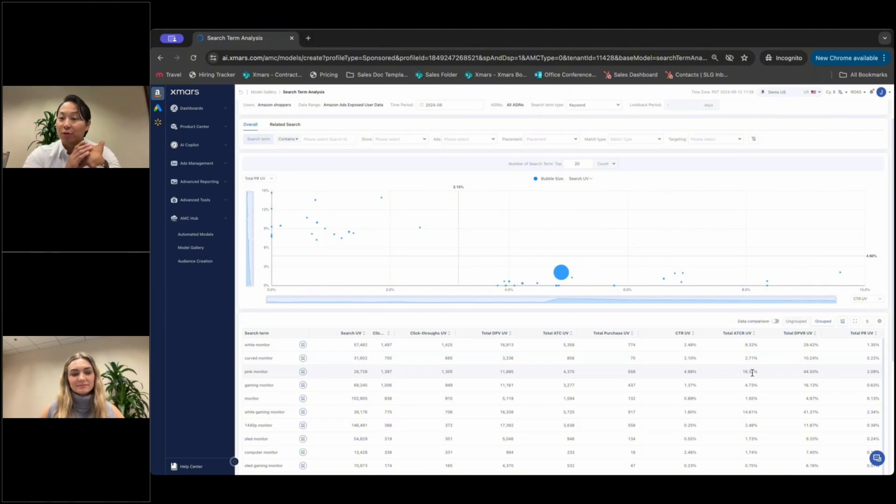Not all search terms are created equal. So what is this model telling us in terms of specific search terms that we should make sure that we are winning, right?